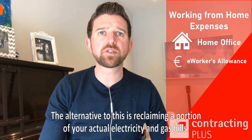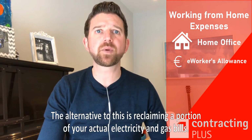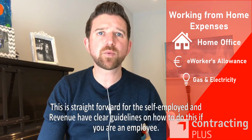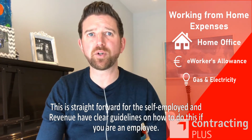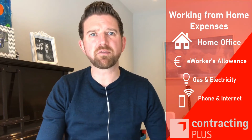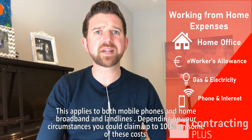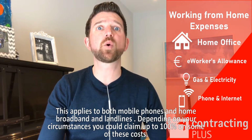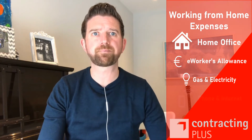The alternative to this is to claim a portion of your actual electricity and gas bills. This is straightforward for the self-employed, and Revenue has clear guidelines on how to do this if you're an employee. Phone and internet costs are also allowable, though only for the self-employed. This applies to both mobile phones and home broadband and landlines. Depending on your circumstances, you could claim up to 100% on some of these costs.